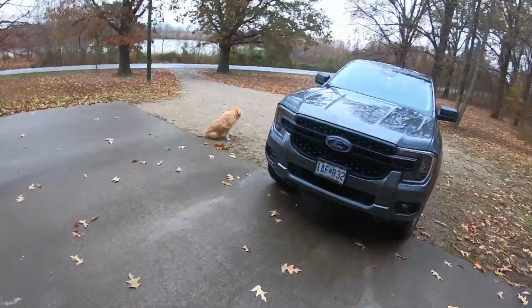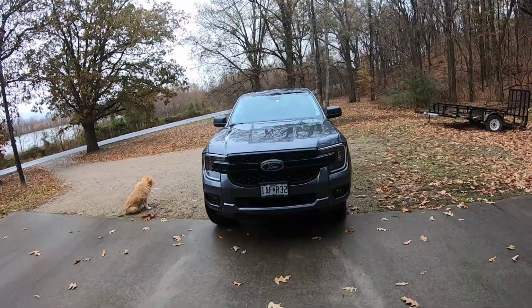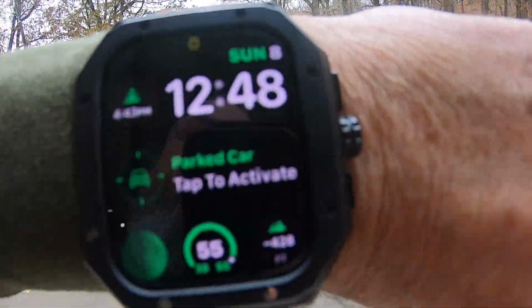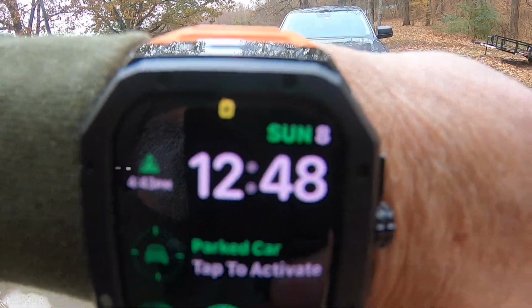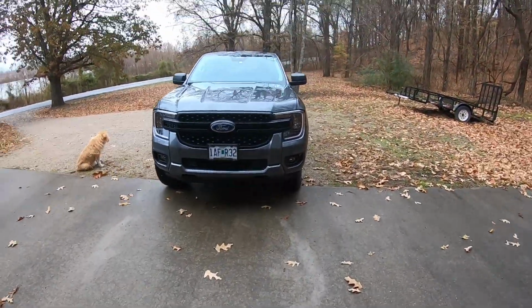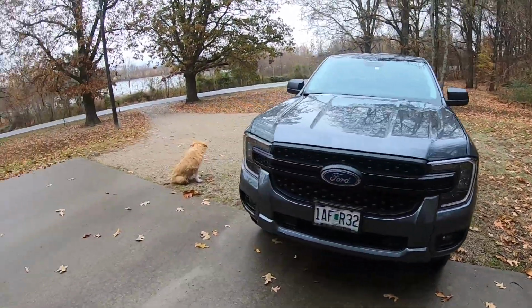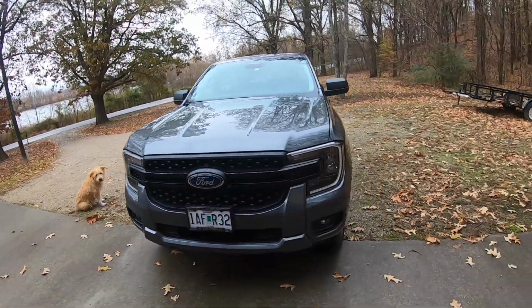Here's what we got for you today. Enough of looking at me. Let's flip around to the truck. We are going to go over the 2024 Ford Ranger. Today is Sunday the 8th. Hopefully we can get the outside portion done. Hold on. Hey, Nipsey. Of course, we have Nipsey in there.